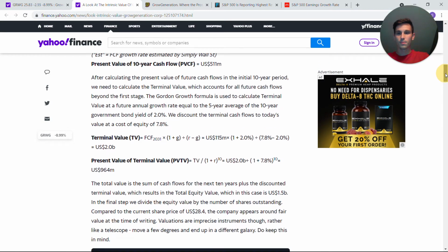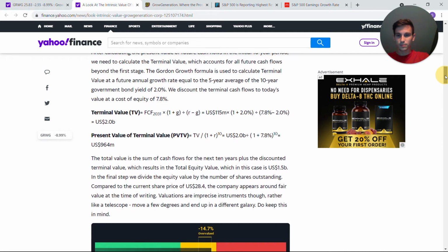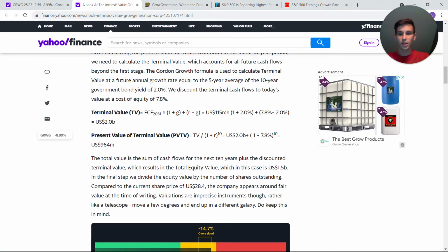If we go down, it says the total value of the sum of the cash flows for the next 10 years plus the discounted terminal value, which results in the total equity value, which in this case is 1.5 billion. In the final step, we divide the equity by the number of shares outstanding, compared to the current share price, 28, and the company appears to be around fair value at the time of writing.